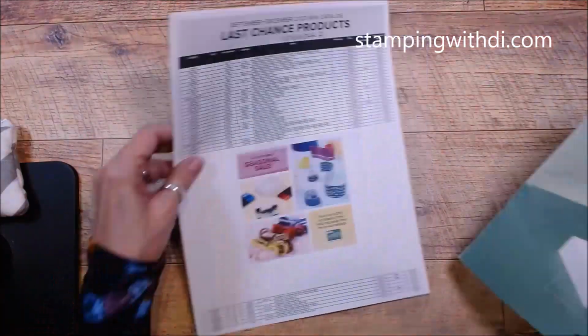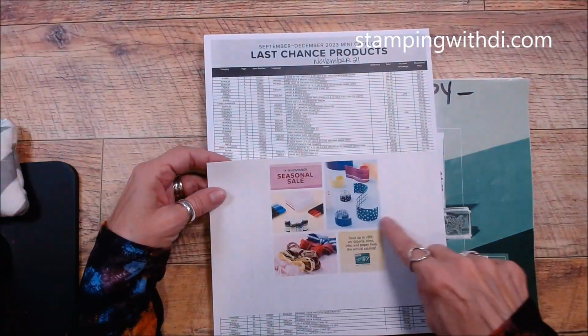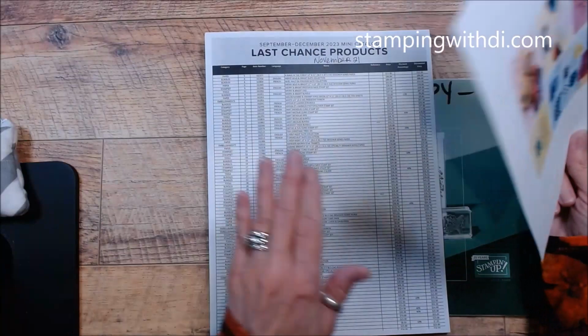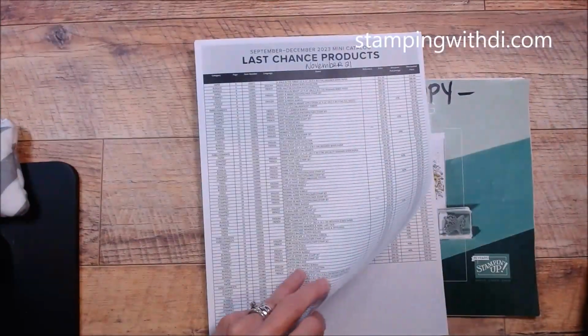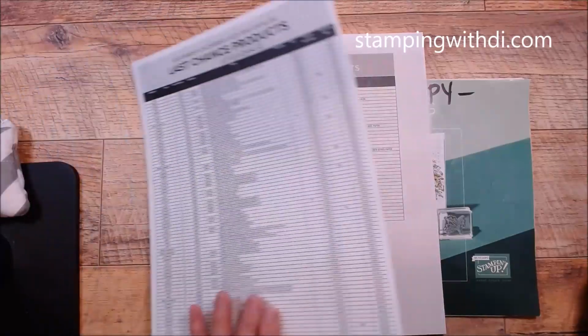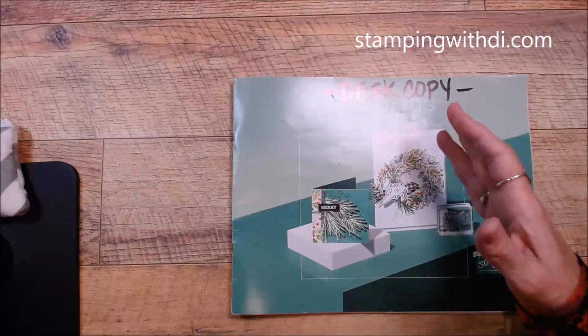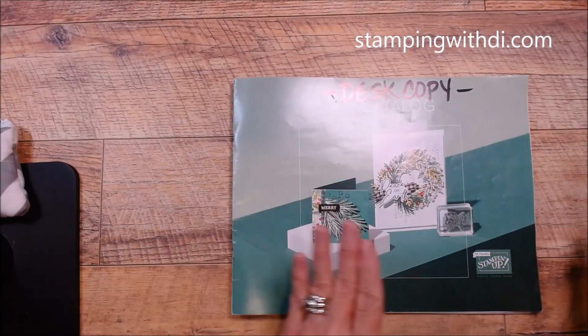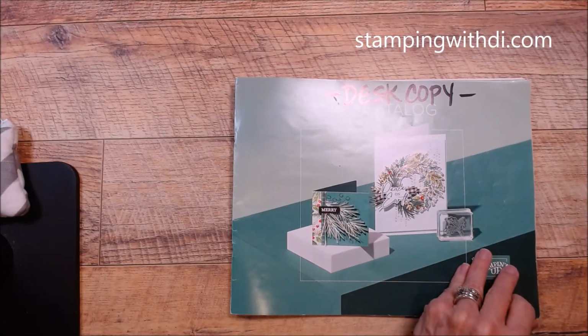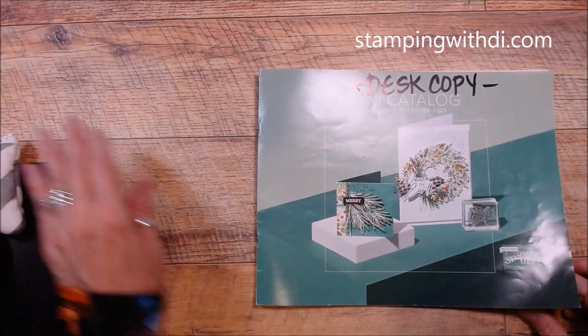All right, so like I said, go to my blog over here, and you'll be able to print these out. There's just the last chance list and then the carryover list. That's basically what I'm going through. But like I said, it's a lot easier for me to see it on the catalog itself. So that's what we're going to do. Just really quick. I'm not going to take too long because I cannot wait to share with you this cute little project.